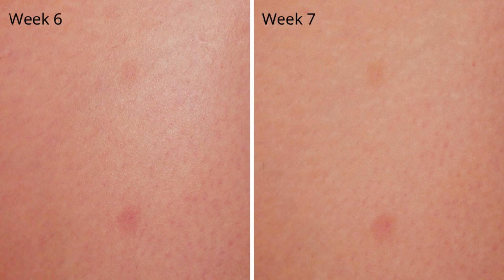Then if you have a look at week 6 as well as week 7, they are slowly starting to fade away. You can see that around the spot itself, it isn't as harsh a border anymore. So it started to really fade into my skin tone, and the middle also started to slowly reduce in darkness, so that they are becoming less visible.